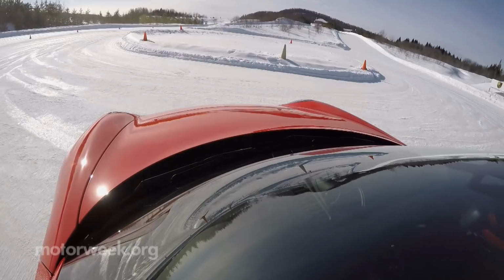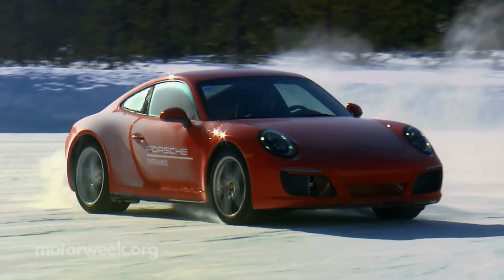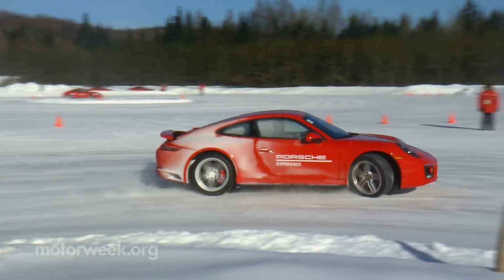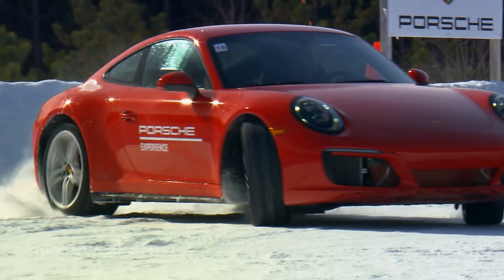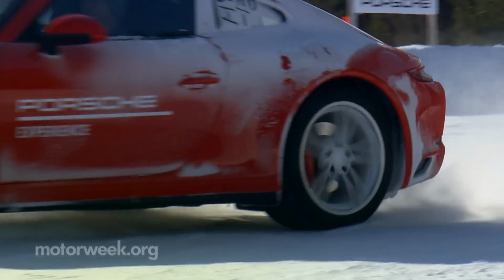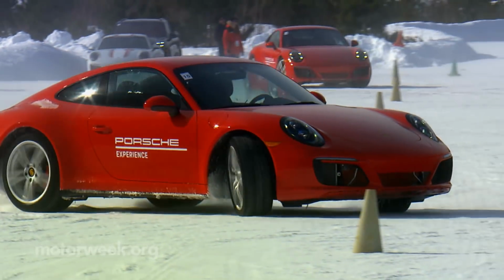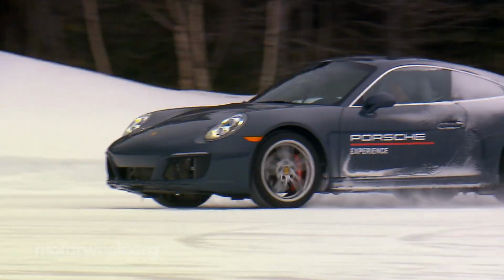Like any school, we start simple. So first we practice donuts on the skid pad and figure out how to stay out of this situation, the dreaded understeer, when the car plows forward and you don't want it to. Then we move on to the slalom. We're instructed to tap the brakes to get traction to the front wheels, then steer the car where we want to go. Perhaps the most important thing that we learned today, left foot braking.